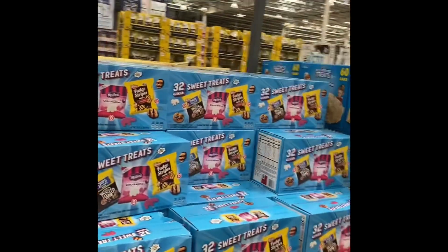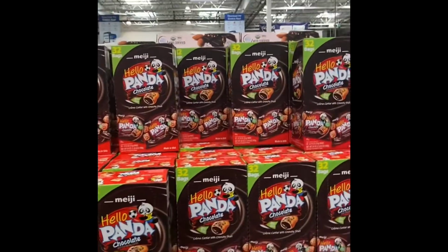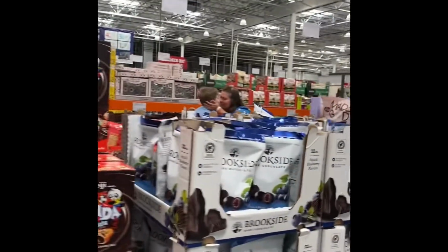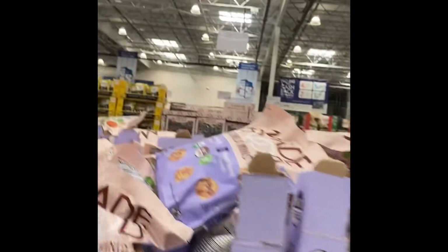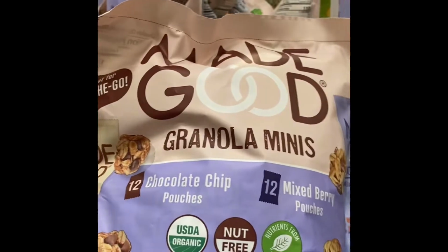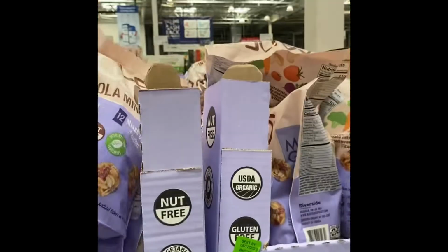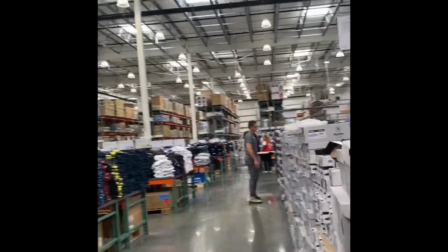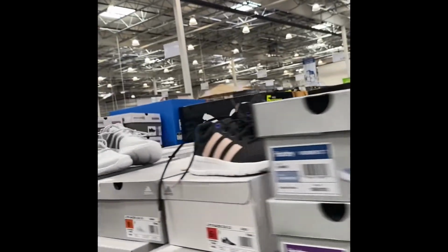Rice Krispie Treats, $11.99. Hello Panda Chocolates for $8.79. And these are some healthy snacks. This is the Made Good Organic Granola for $9.99. It has a 12 pack of, well, it's actually 24. 12 are chocolate chip, and 12 are mixed berry, for $9.99.